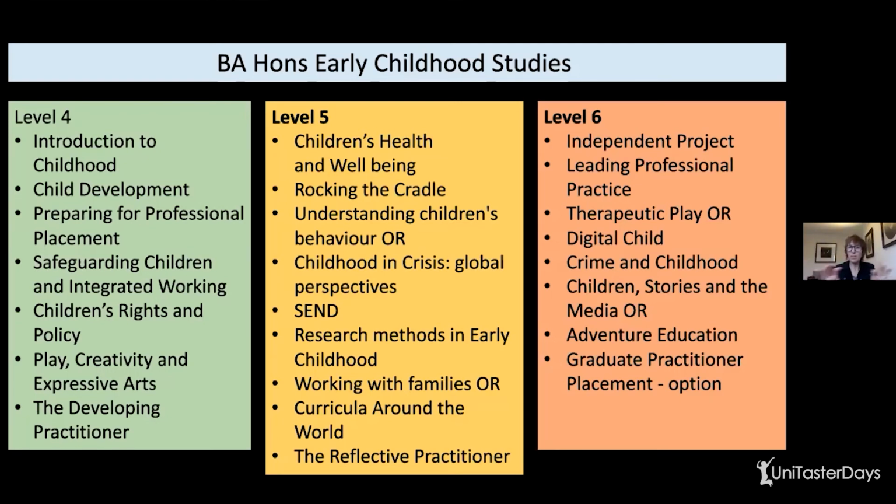On this PowerPoint here, they're the kind of things that you would be doing in any early childhood studies. We've got adventure education, therapeutic play, international perceptions of childhood, rocking the cradle. That is working with babies. There will always be an element of working with babies. And believe me, that is not just about changing nappies, which is what people often say. As we all know, the first 1001 days of any child's life are the most important days. So knowing how to stimulate, care for, look after and inspire babies is one of the most important things that we will do.